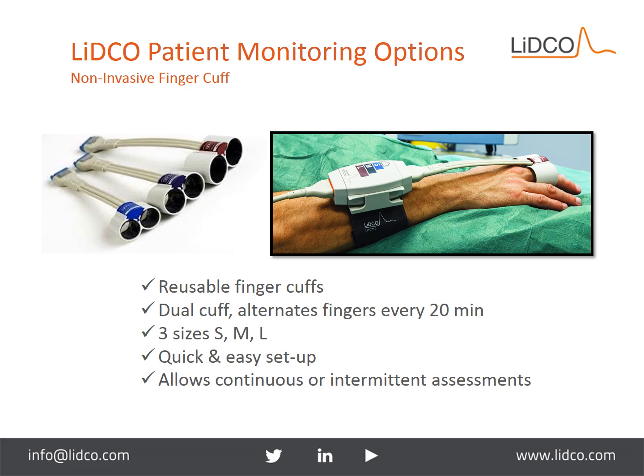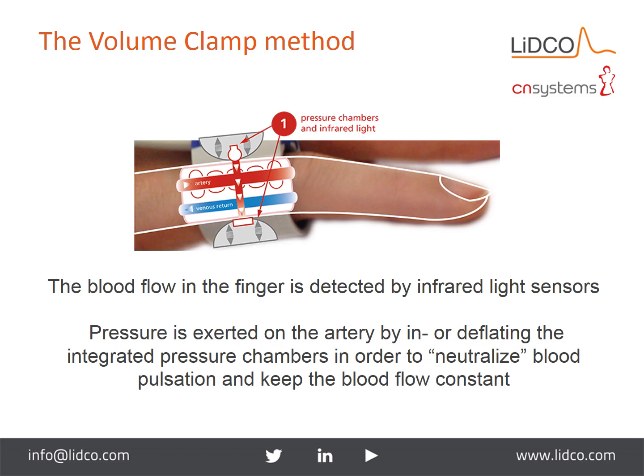It uses the volume clamp method, and here you can see actually how the pressure chambers and the infrared light work. As I mentioned earlier, it alternates from one finger to another, so pressure is not induced onto just one finger only. And once again, as I said, it is a surrogate for an arterial blood pressure.